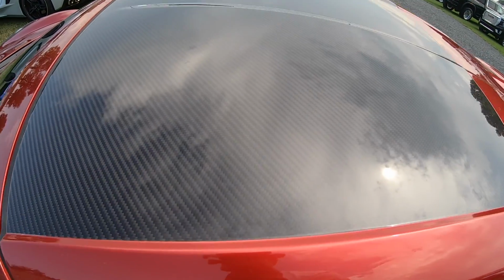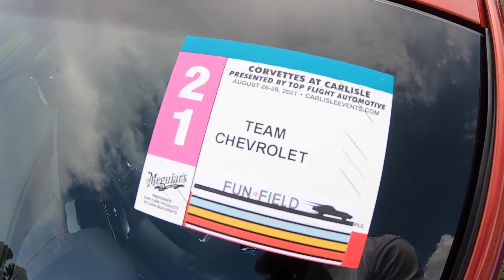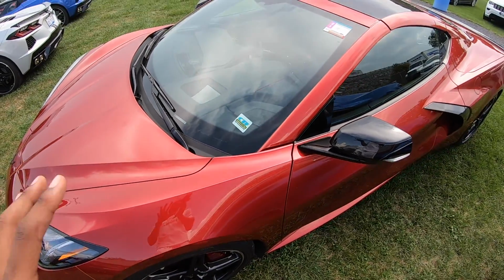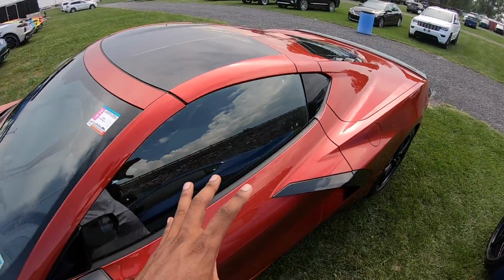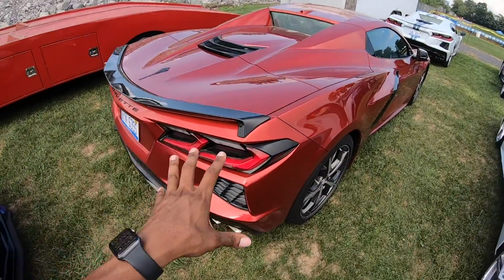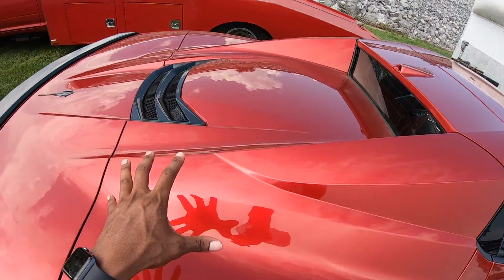And definitely a carbon fiber roof once again on this side. We're at Corvette at Carlisle. Yep, you see Team Chevrolet. So this is definitely a vehicle that is owned by one of the Chevrolet employees. Now, the crazy part is, as you're looking at this red mist, and you see how this could be the coupe, if you turn to look over here, we got a convertible. Same color, same spoiler. Take a look. Red mist. This is a convertible.